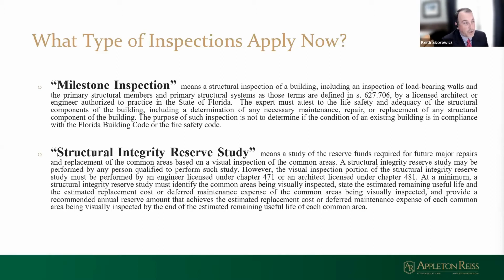Someone asked earlier, what is the structural integrity reserve study? It's a study of the reserve funds required for future major repairs and the replacement of the common areas, based on visual inspection of the common areas. Someone's got to go out there and actually look at it. But you've got to remember, it's a reserve study.